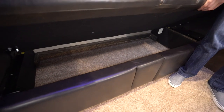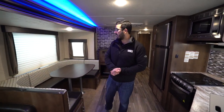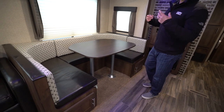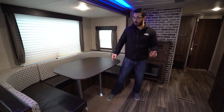Underneath, of course, with the jackknife is a ton of extra storage. So this is great. If you have extra bedding, that's an excellent spot for it. Your pillows, your blankets, things like that. And then this one also has the U-shaped dinette. Now, it's not super necessary in this particular floor plan because a lot of people want U-shaped dinettes for family, and this is built for a couple.